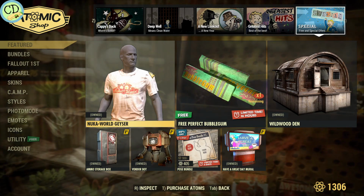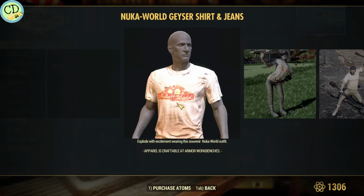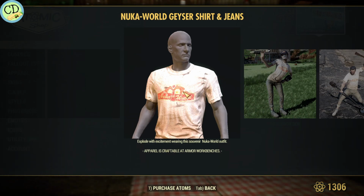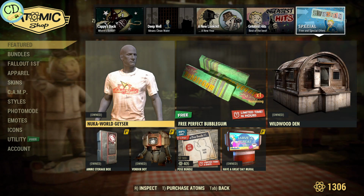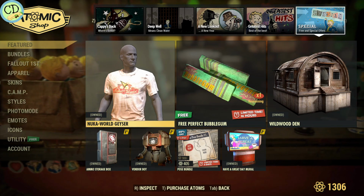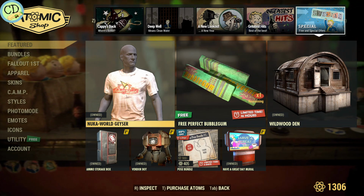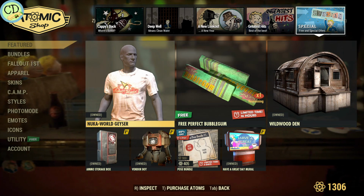And then, of course, you have your Nuka World Geyser outfit that they've got going on. Not bad. There are better things to run around with, but if that's what you want to do, again, this is your money. You do what you want to with it, okay? I'm not going to tell you what you really can or can't do. I'm just going to give you an idea of what's available and what's a good deal and what's not.